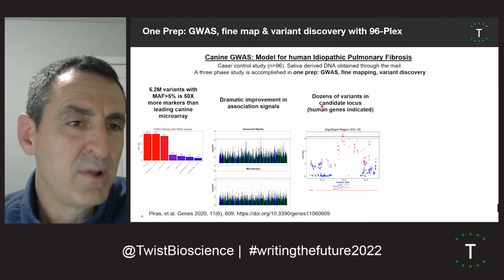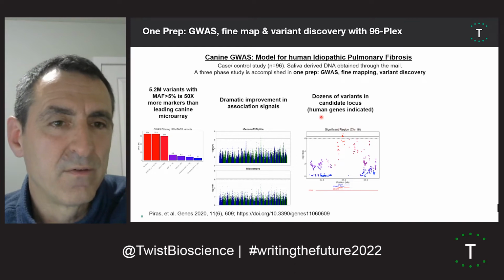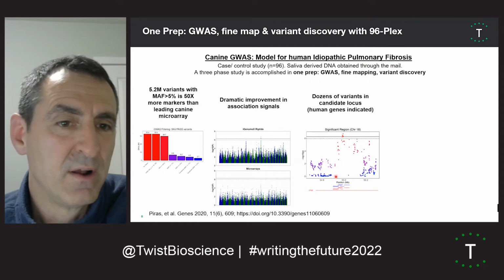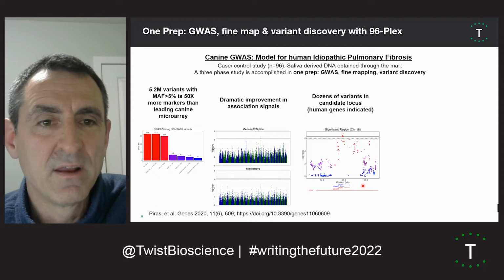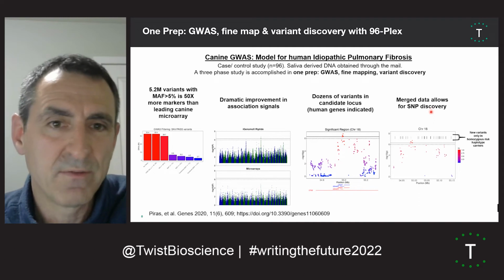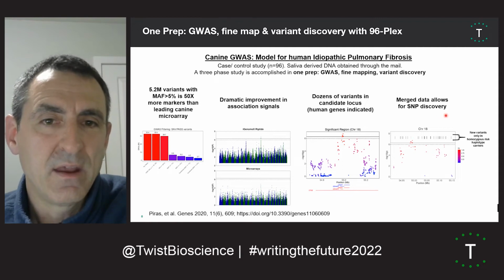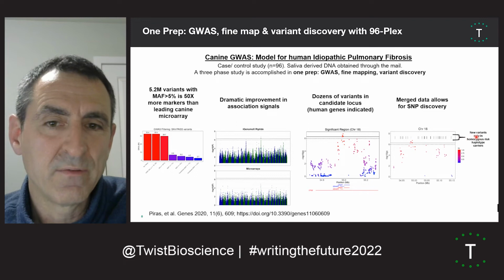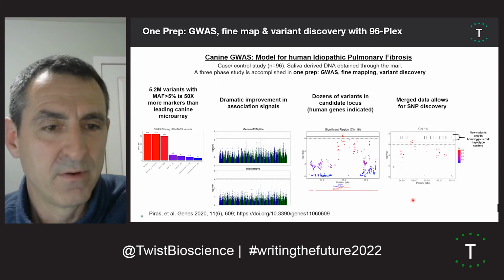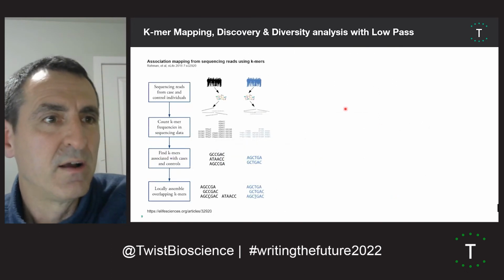So they looked underneath this peak, and in doing so, they found dozens of variants that actually have been found in the human idiopathic pulmonary fibrosis. So this made sense biologically. So then the next step was they took all the cases and treated them as if they were one sample within GATK, and in doing so they were able to call new variants. The variants that they called ended up being homozygous for the risk haplotype carrier. Just an example of basically being able to do fine mapping and everything with the same data set.